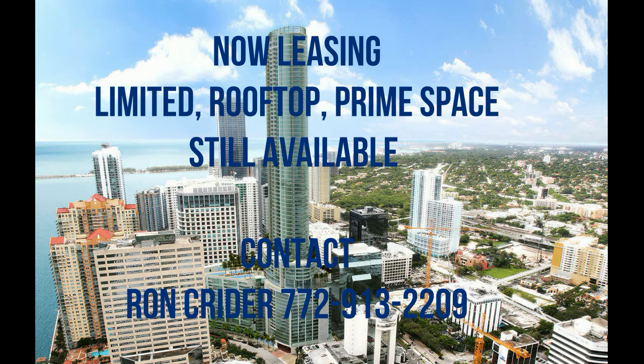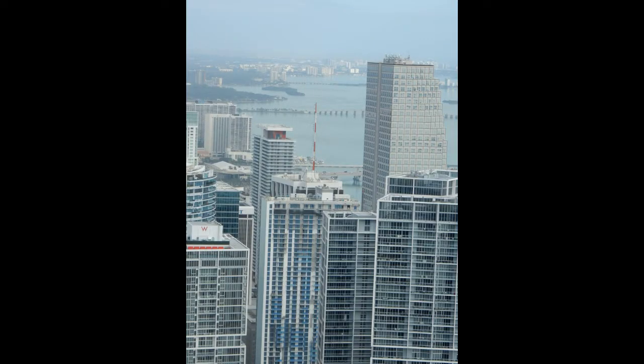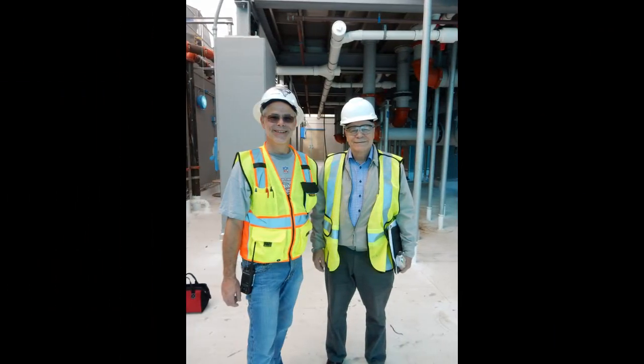Welcome to the Panorama Tower building at 1101 Brickell Avenue in Miami, Florida. The zip code down there is 33131. It's a fabulous new property. The height of the building is 868 feet. Right now we're looking north.